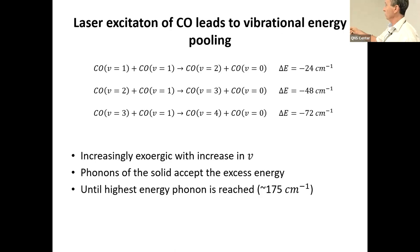Things like shown here, you can have two molecules in V equals 1 produce one molecule in V equals 2, one in V equals 0. And this is actually because these are anharmonic oscillators, a little bit exoergic, right? It will release a little bit of energy into the phonons of the system, and that will disappear into thermal energy and not come back, essentially, right?